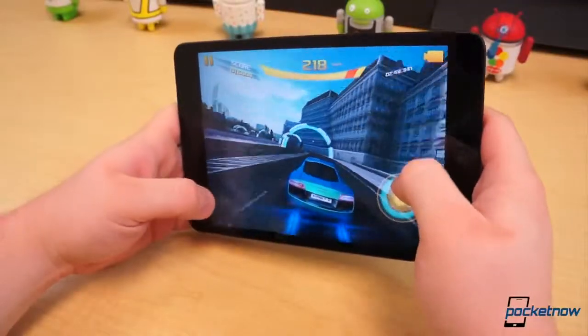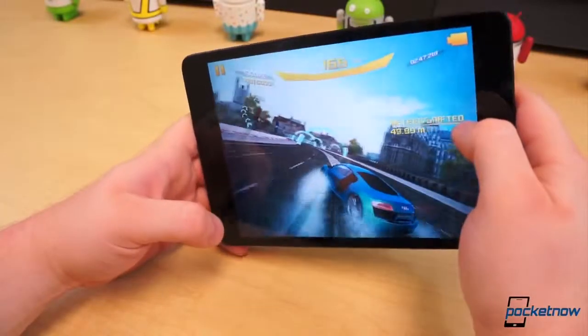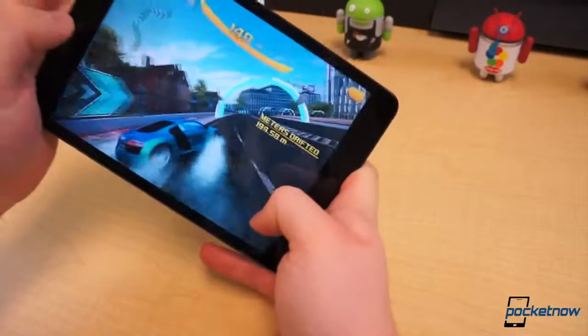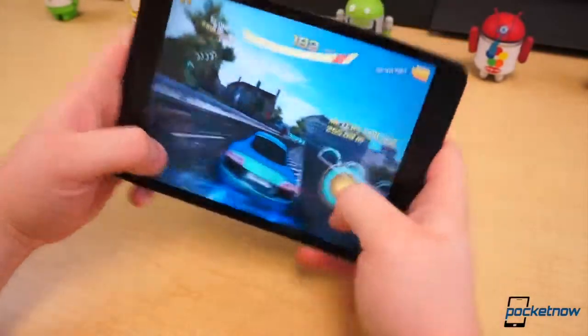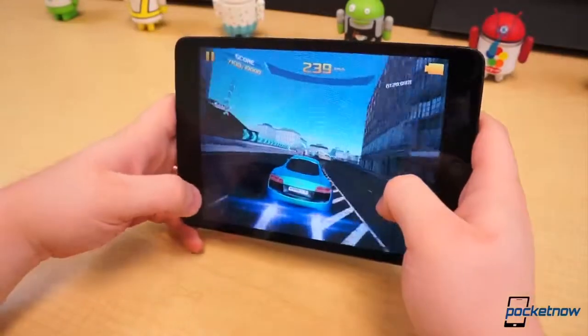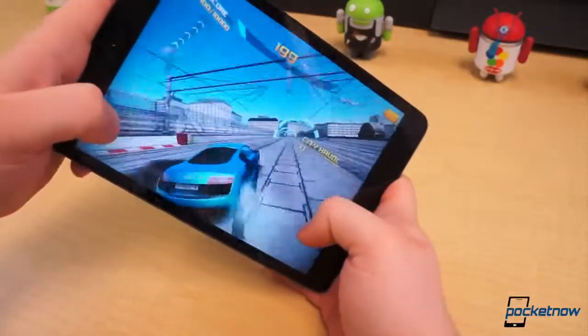The Asphalt series is one we here at Pocket Now are very familiar with. Asphalt 7 was one of the best racing games for any mobile platform until this year, and when Gameloft announced and teased Asphalt 8, we could hardly wait. To be completely honest, Asphalt 8 wasn't all it was hyped to be, but it doesn't disappoint either.